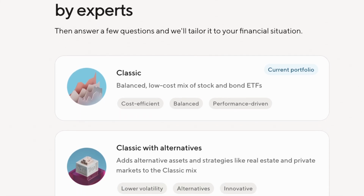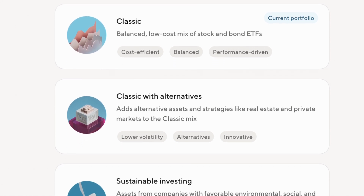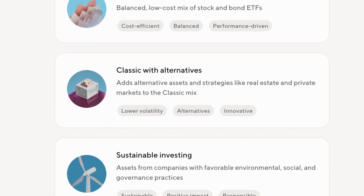After that, it gives you 3 different options on how you might build a diversified portfolio. And interestingly, there are 2 that make a lot of sense to me. The classic, which is what I generally recommend, is a passively managed approach where all the ETFs and index funds that you use are based on benchmark indexes. So this keeps it very low cost.